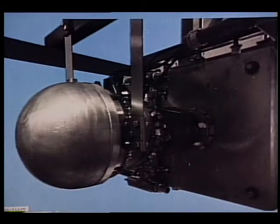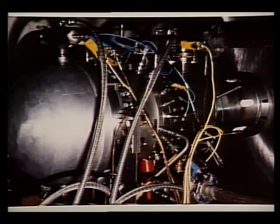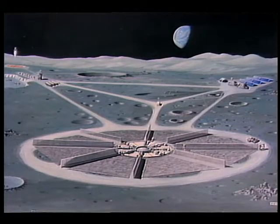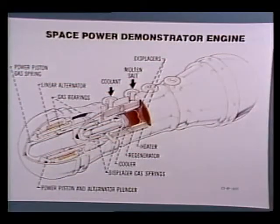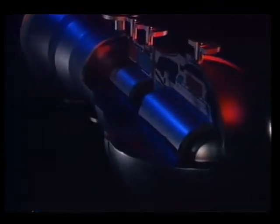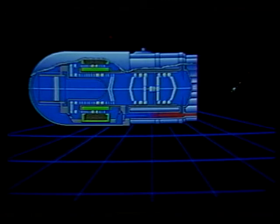The free piston Stirling engine effort is directed at high efficiency, long life, and a high specific power to meet NASA's needs for future space missions. The successful tests of the 25 kilowatt space power demonstrator engine at 650 degrees K in 1985 completed phase one. Phase two of the three-phase Stirling program is now underway, leading to the design, fabrication, and testing of a 1050 degree Kelvin superalloy Stirling engine.